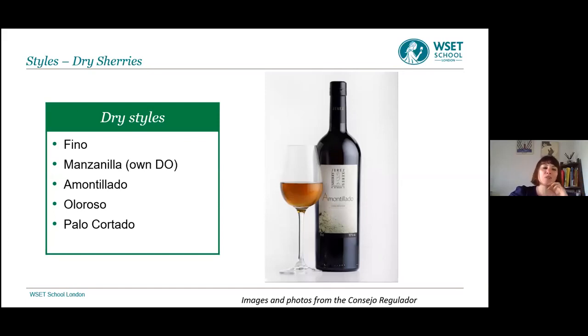But another thing about it is not much of it is produced. So I can tell you two things that I can be sure about with Palo Cortado: that it is rarer, so that's generally why it's more expensive, and it's quite similar to an Oloroso. It's got that thickness on the palate.